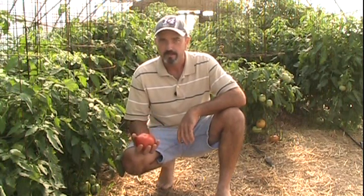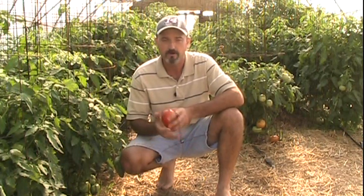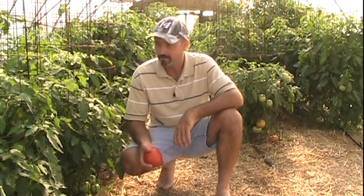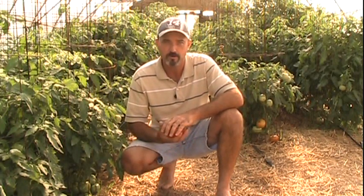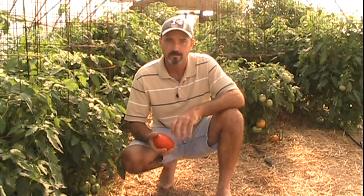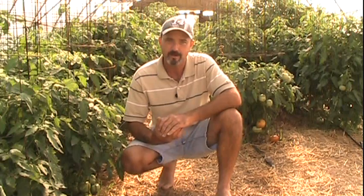Well guys, I've picked these tomatoes twice now, and I'm a quarter of the way to my goal of 1,000, 1,100, something like that. That's not bad, but there's still a whole lot more to go. All of those peppers are doing real good over there in the beds. The moringa's coming back to life. Things are looking real nice around here.